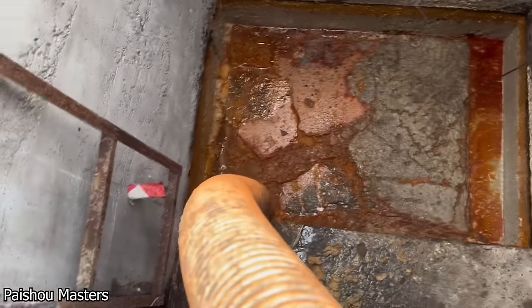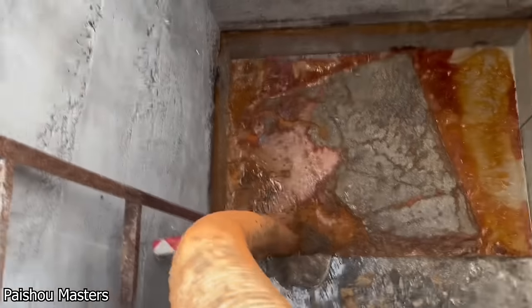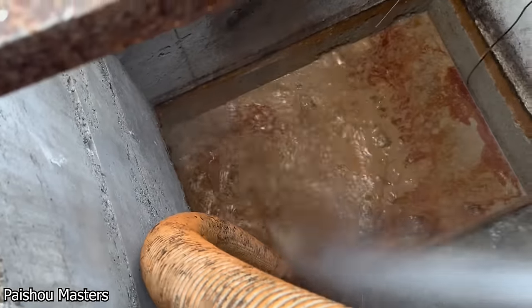Can you imagine the smell from this drain clearing? This greasy and nasty drain was cleared after being blocked for several months.